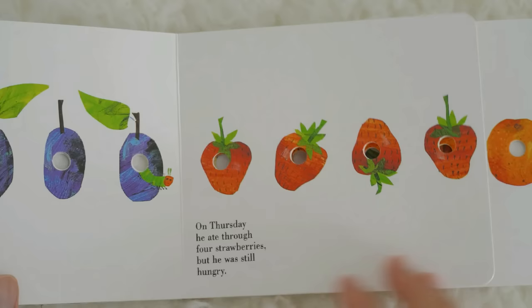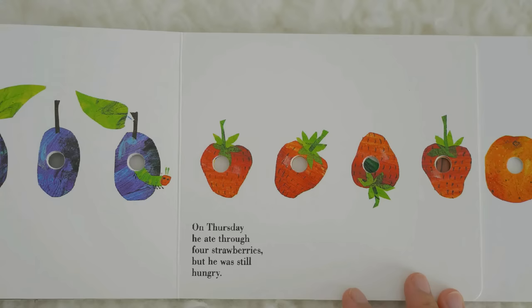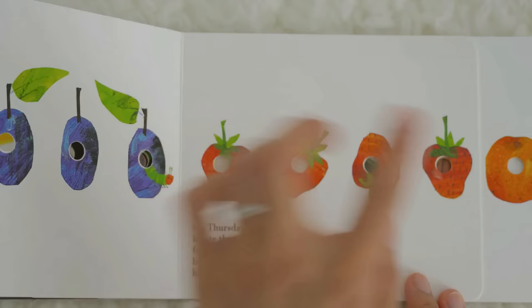On Thursday, he ate through four strawberries. Nom, nom, nom, nom. But he was still hungry. How many strawberries did the caterpillar eat on Thursday? One, two, three, four. Can you please show number four?